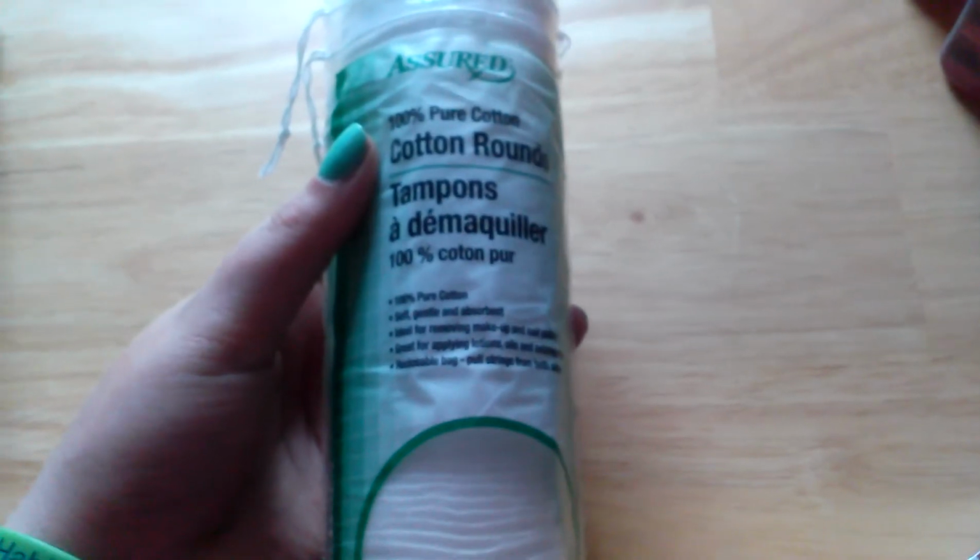So I got my fair share of those, because trust me, I didn't want very many. Okay, here's the oddball. This looks like a giant tampon, but it's not.